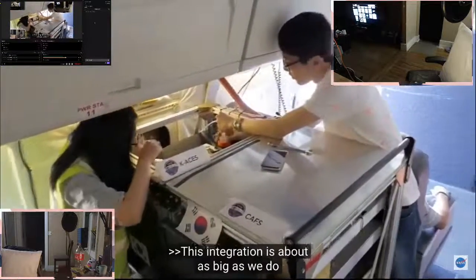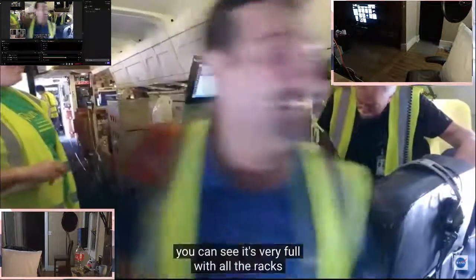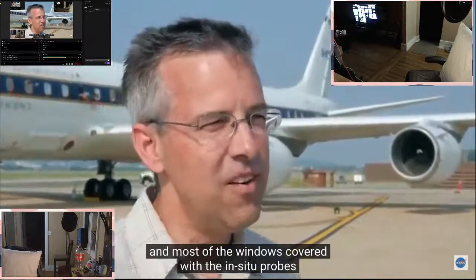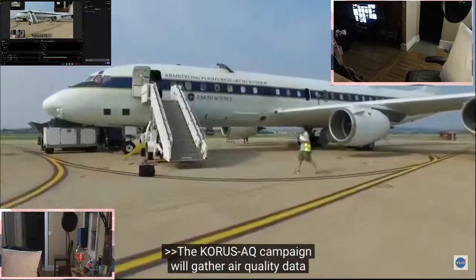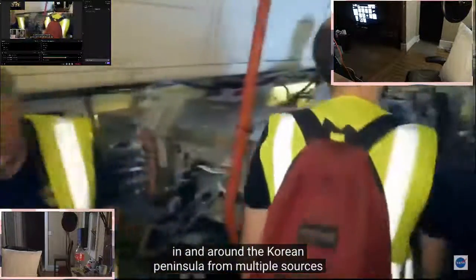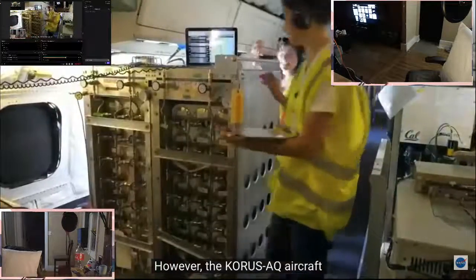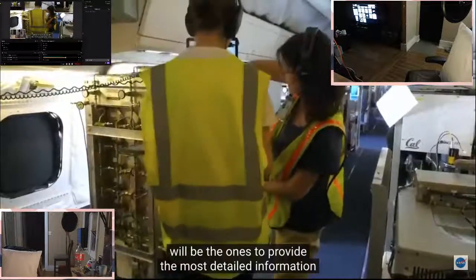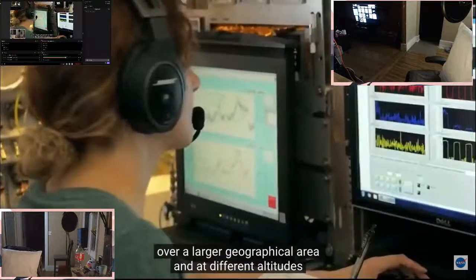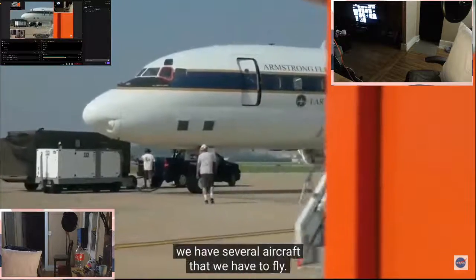Yeah, this integration is about as big as we do, and if you've seen on board the airplane, you can see it's very full with all the racks and most of the windows covered with the in situ probes that are there. The Chorus AQ campaign will gather air quality data in and around the Korean Peninsula from multiple sources, such as ground stations and maritime sensors. However, the Chorus AQ aircraft will be the ones to provide the most detailed information over a larger geographical area and at different altitudes.